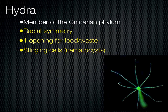Do they eat? They eat tiny little organisms. I'll show you what they're going to eat in a minute, 2 slides from now. I'll show you an example of what they eat. But any small little organisms or protists or tiny little animals, they'll eat.